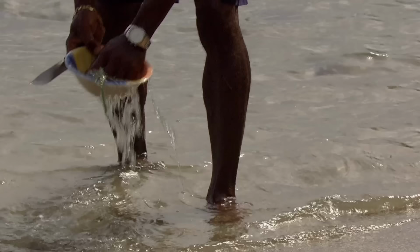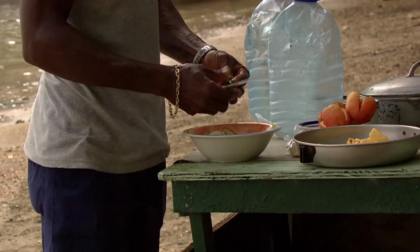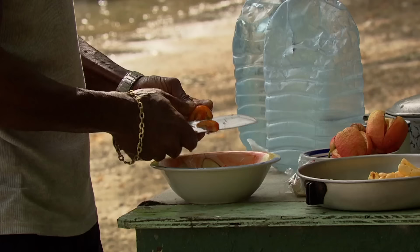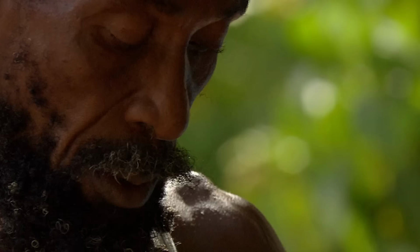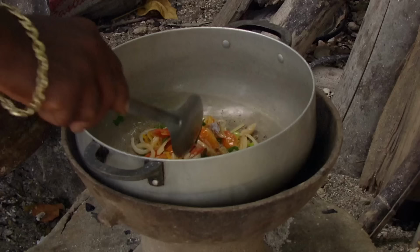In the meantime, the other ingredients for this traditional Jamaican meal are prepared. Onions, sweet pepper, garlic, and tomatoes. After the vegetable spice mix has been sautéed in vegetable oil, the drained ackee can be added.